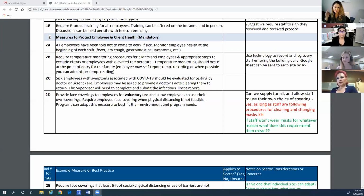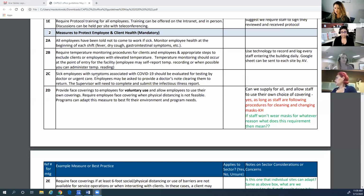And I believe it's our job to educate our clients as well. So helping them understand why it's important. If they are themselves not feeling well, how can we get them care or possibly testing, but also use that as an opportunity to educate why we have these health and safety measures in place. It's important.